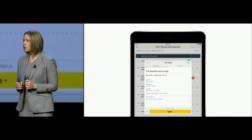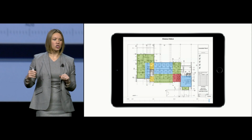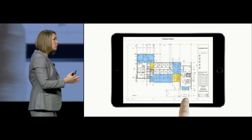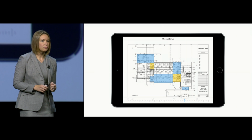Or I could go the other way, start with a change order, and work my way back through the submittal process back to the original model. Visual cues appear on my floor plan, so the team knows where to follow up. Insights can be drawn around quality, scheduling, and even commissioning.